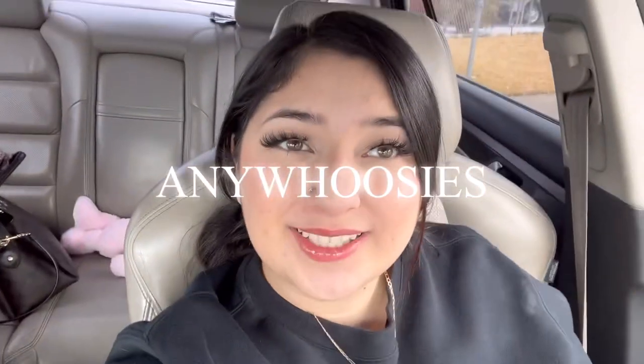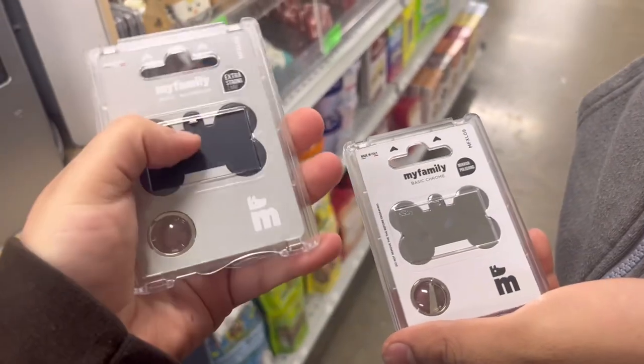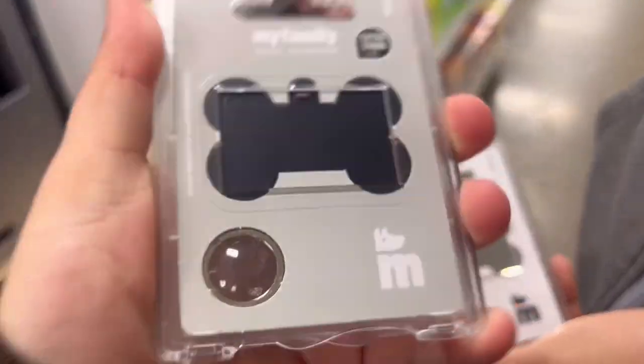But anyways, let's roll it back to when I was getting her stuff, because I did buy her a couple things including that. Sorry guys, I look like shit. I literally just got off work not that long ago. So these are the ones we got. I got her this one and I got Oakley this one because he needs a new one. Well, Alejandro chose this one.